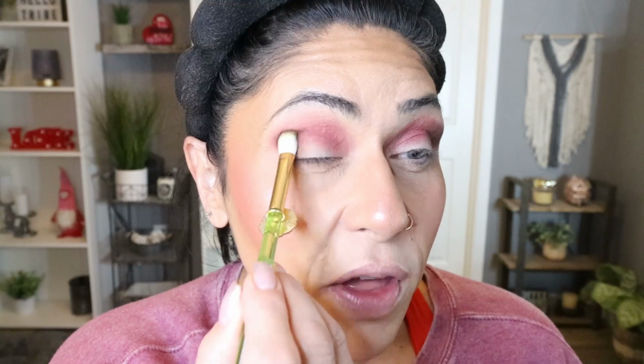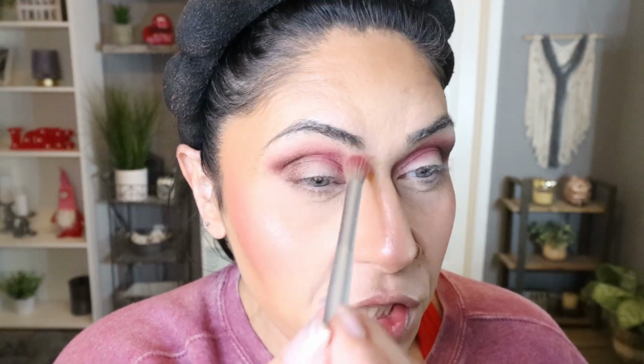It is firm enough that I'm able to pack in the color, but I'm also able to blend and buff that color out. And then using that fluffy brush, no added shadow, again, just kind of giving it a little bit of a blend. As always, popping on a little NYX glitter glue, and we'll try out the other two shimmers, and then of course that cream shadow as our inner corner highlight.